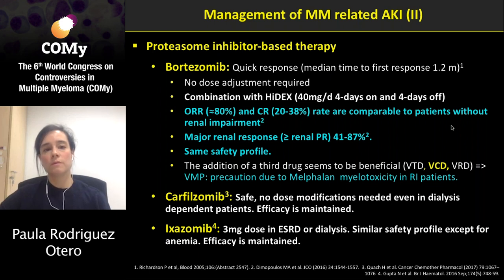We are going to start with the proteasome inhibitor-based therapy. So as already discussed, bortezomib, the first generation PI, remains the cornerstone of myeloma treatment in patients with renal impairment. It's able to induce a quick response, which is very important for renal recovery. Also important, no dose adjustments are required, so we can keep the same schedule and the same dose. If the patient is on dialysis, bortezomib will be given after the dialysis.